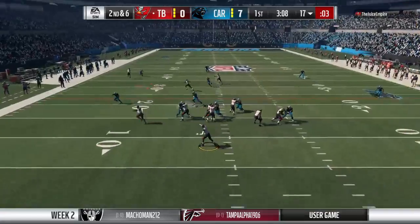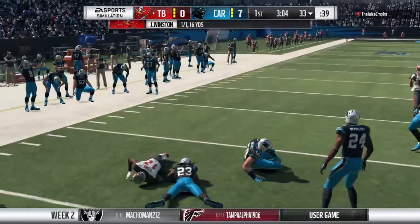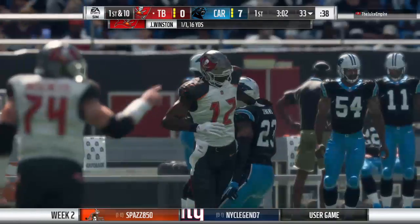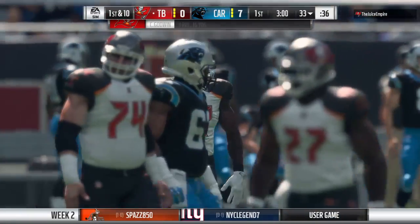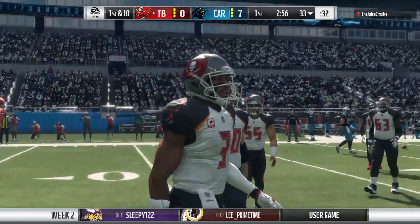Play fake. Winston. There's the Penn State man. It's Chris Godwin. And he's going to get this one across the 30-yard line. That one good for 16, and the drive will continue.